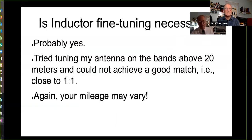Is fine tuning necessary? And the answer is probably yes. Any of these antenna couplers that I built above 20 meters, I really couldn't get a good match. By that, I mean really close to 1:1. Your mileage may vary. You might get lucky and find out that your coil taps on the coarse coil are sufficient.